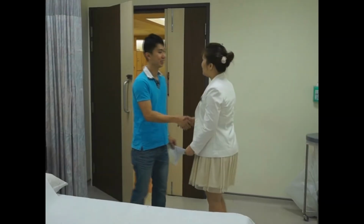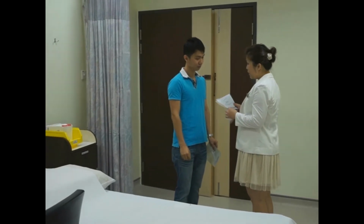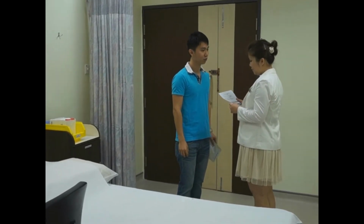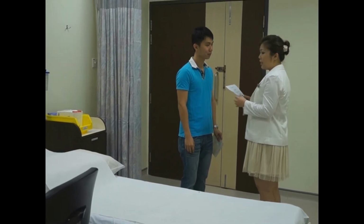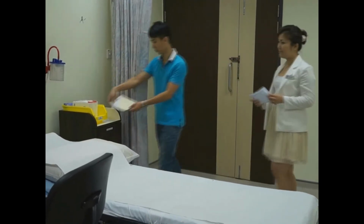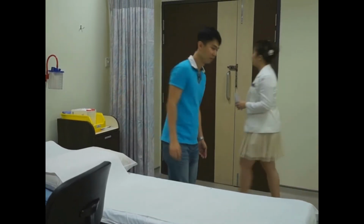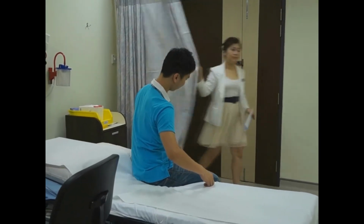Inside the procedure room, you will be asked to lie on the couch and expose the body parts to be scanned. The sonographer will ensure your privacy by drawing the curtain screen and locking the door of the procedure room.